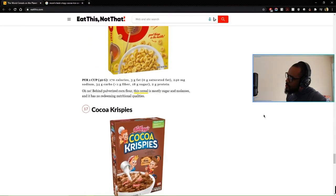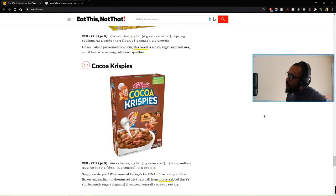Cocoa Krispies. Ooh. I'm surprised there aren't more chocolate cereals on here, to be honest. I was expecting a lot more chocolate. I think there's only three chocolate ones on here. Snap, Crackle, Pop. We commend Kellogg's for finally removing artificial flavors and partially hydrogenated oils, trans fat, from this cereal. But there's still too much sugar, 15 grams, if you pour yourself a one-cup serving. I've honestly never had Cocoa Krispies because I don't really do chocolate cereal all that much. But I'm sure it's a great experience.